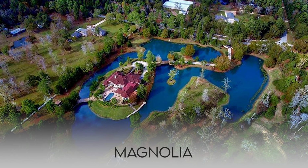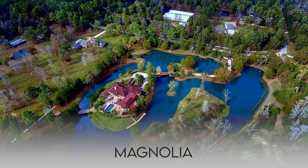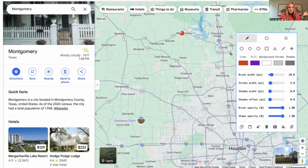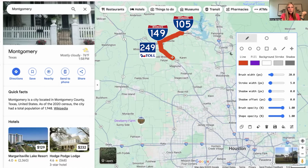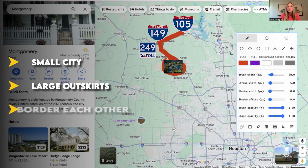If you want to know Magnolia, Magnolia is another suburb of Houston, and Magnolia is not too far this way. So we're going to jump on 105 and we can come over to 149, hit 249, and you're in Magnolia. So again, Magnolia is like Montgomery. It is a very small city, but it has large outskirts.